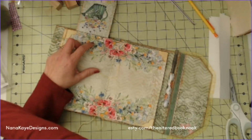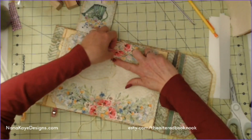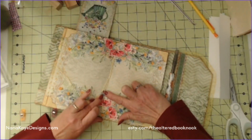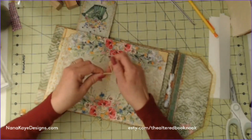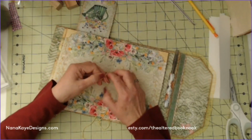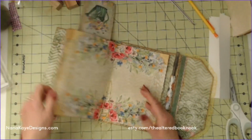Just a dab of glue for me. And then again, I pull this one through this one real quick, and I pull this one back through this one real quick so that the strings are crossing over. And then I tie again. So that's my knots to hold in my signatures. And hopefully I didn't put anything upside down.